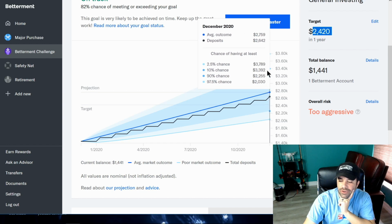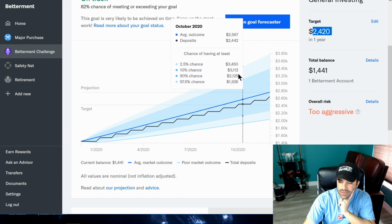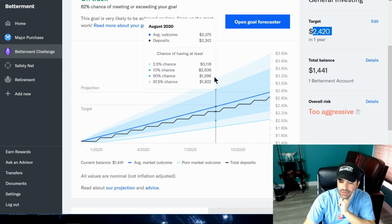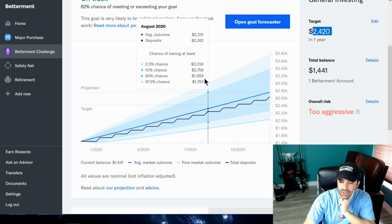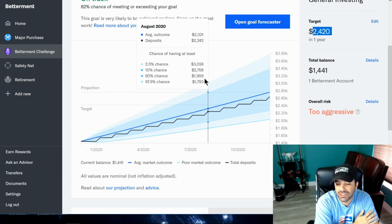So like usual, we've gone over this before. There is a, well, that's December. Let's go to August. Okay, so there we go. August, there's a 2.5% chance we'll hit $3,000, a 10% chance we'll hit $2,758, and a 90% chance we'll hit $1,959. And there's a 97.5% chance we'll be at $1,793. So it'll be interesting to see what it does from here to then, and look back at all these videos and see how the progression went.